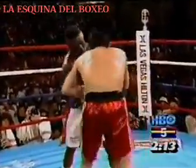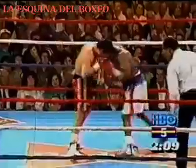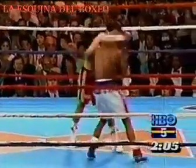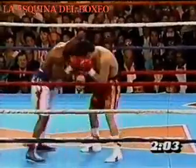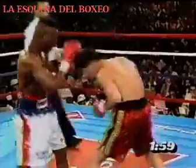Right hand lead by Chavez lands. Taylor comes back with an uppercut. We'll look to see if Chavez will follow his corner's orders and throw double left hooks. Chavez is looking for Mendrick Taylor's head. That's not an easy target.